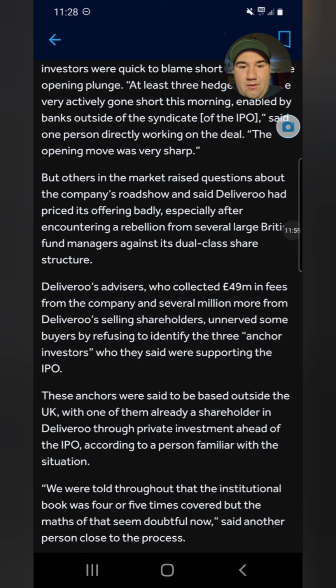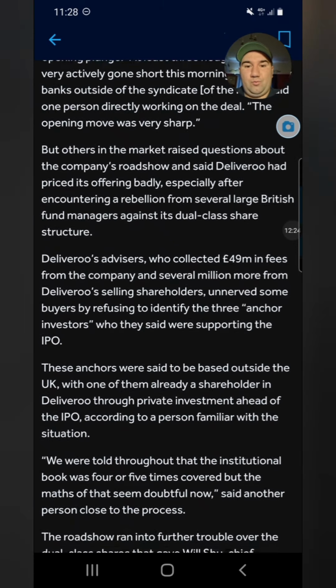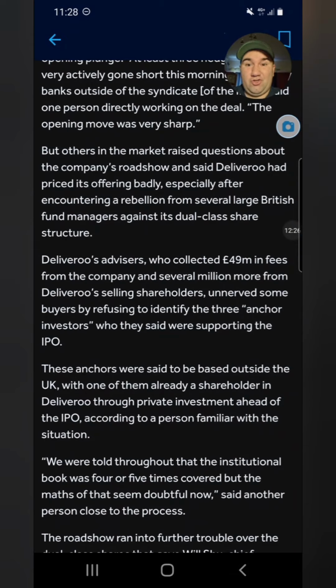Others in the market raised questions about the company's roadshow and said Deliveroo priced its offerings badly, especially after encountering a rebellion from several large British fund managers. As I said earlier, it's the dual class share structure which has really dented it, because institutional and fund managers haven't wanted to invest in it for this reason. I think they'll give all the bearish points in the Daily Mail and the Telegraph and all this stuff, but I think it's purely because they didn't like the structure of the shares.